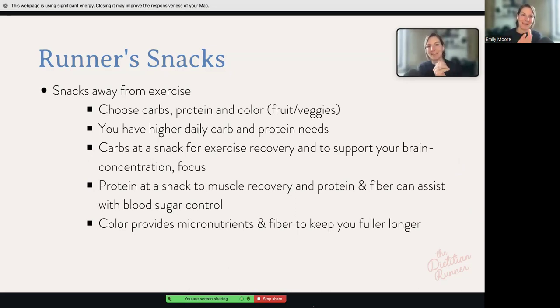Snacks away from exercise, we want to choose carbs, protein, and color. So again, color is our fruits, color is our veggies, fiber-rich foods, micronutrient-rich or rich in vitamins and minerals. And as a runner, you have higher daily carb needs, you have higher daily protein needs. So a perk of having these two macronutrients at your snacks away from exercise is that it can help you meet your daily needs.